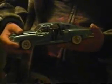Can you open the trunk on it? It's on the back. Yeah, the hood. Yeah, there you go. See if we can zoom in a bit on that. There you go. So you can see the engine there in good detail.